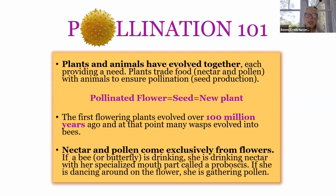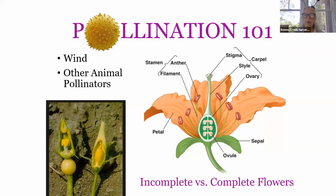And so when a bee is looking for food or a butterfly is looking for food, they're going to feed on nectar, and the bees are going to also feed on pollen. So those are the things that our plants are going to be providing.